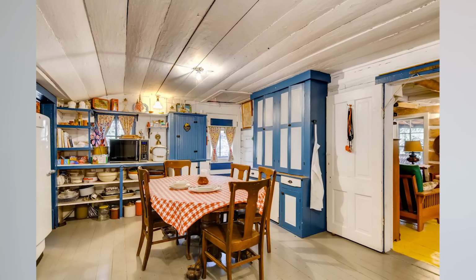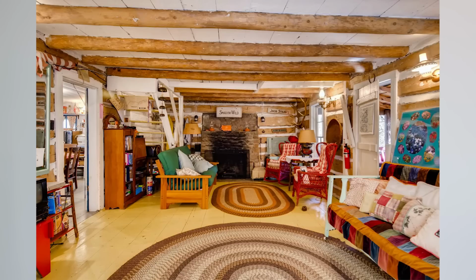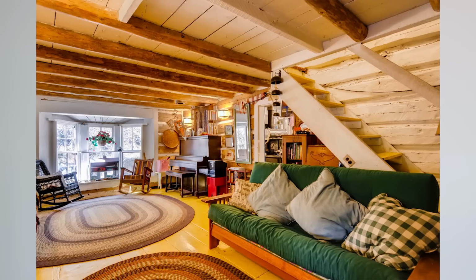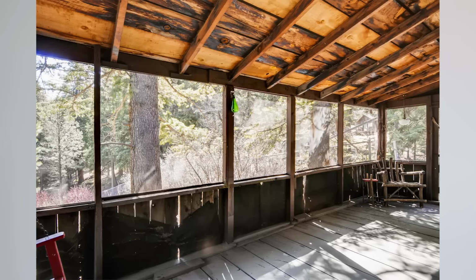Look at how quaint and beautiful this property is. I love that kitchen. I love that historical oven. I love the simplicity and rustic nature of all of the materials. Those hand-hewn beamed log ceilings and that porch overlooking acres and acres and acres of gorgeous nature. I would not change a thing about this property. It is perfect in its simplicity, and it is exactly where I would go to escape it all.